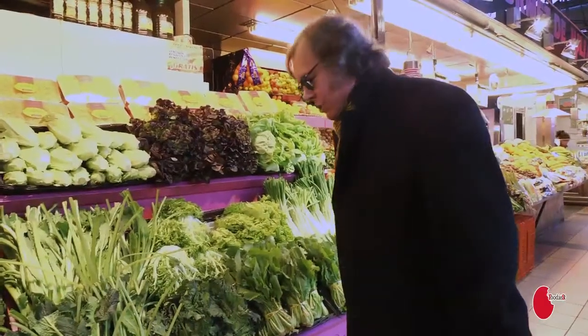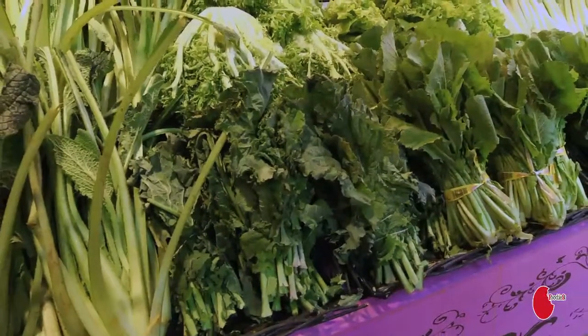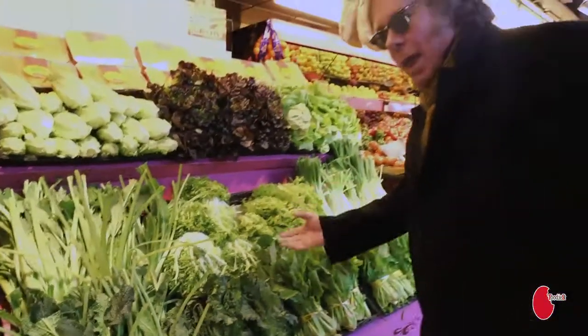One of my favorite veggies is kale. You can fry this and make it like a chip with a little bit of salt and a little bit of olive oil. You can braise it, you can boil it with a ham hock.